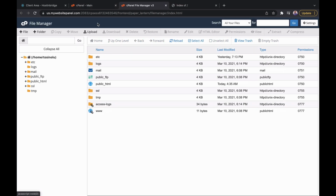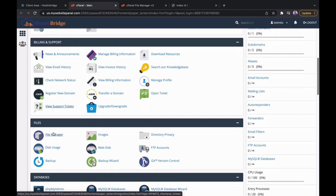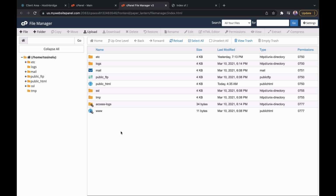So file manager. I've clicked. Don't forget how I came here. I clicked on file manager. You just scroll down and you will see file manager. When you click on it, it will take you to this place. Here, where you want to actually host your website is where you put your files, those files that are on the local host.